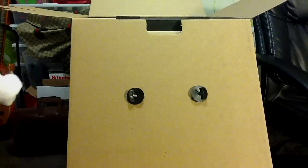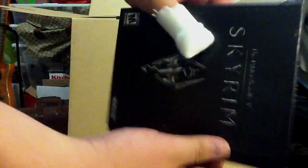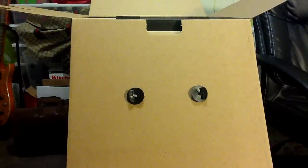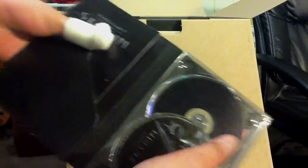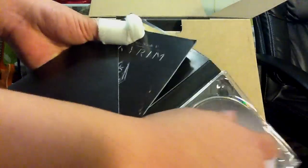Open her up. Yeah, so it's just cardboard. It's not steel or anything. So this slides right up. And inside you got a very nice fold-in kind of cardboard case. There it is. There's the game itself. And back there is the making of DVD. And here you got the making of the making of DVD.